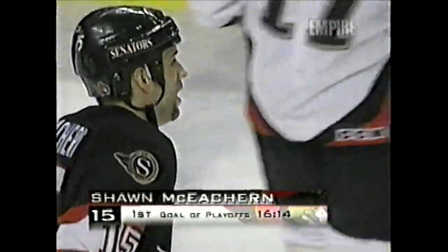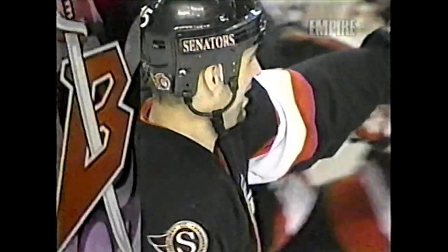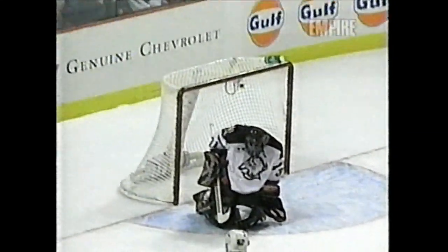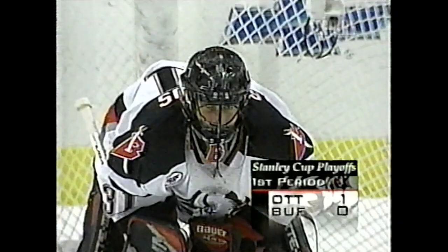Now the play began with Wade Redden back near the Ottawa blue line. And the gap between the Ottawa forward. Now watch where the Buffalo defense is on this play. Look how far back they are. That was Smelling. And this shot, a screen shot, eludes Shields between the legs. And the Ottawa Senators lead 1-0. And again, we refer back to our key, the neutral zone. That's where that play began in the neutral zone and ended in the net. And the Senators, with 3:46 to go, have the lead. McEachran has his first of the playoffs.